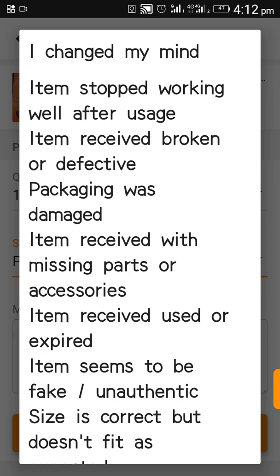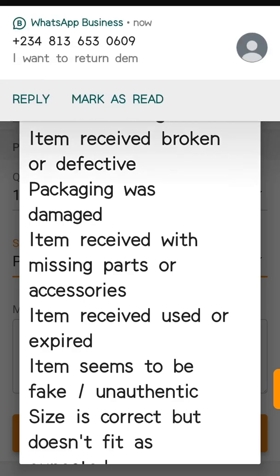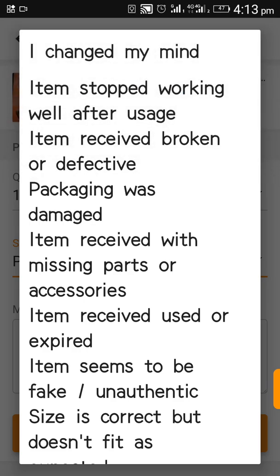The next one is item received broken or defective. Take for instance, if you bought a television and on getting the television, the screen has shattered. Or if you bought a phone, and on receiving the phone, the screen has shattered. Or some fragile item of such nature and it has broken. Then you just choose item broken or defective.